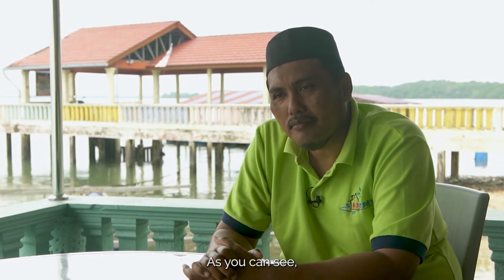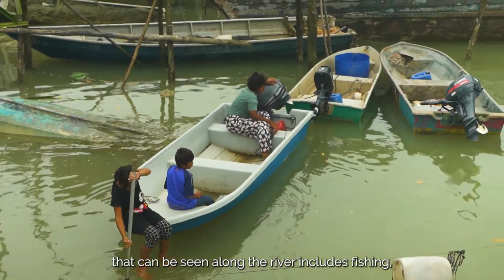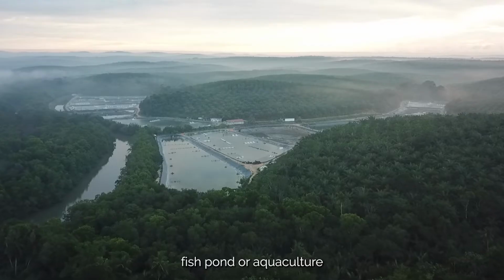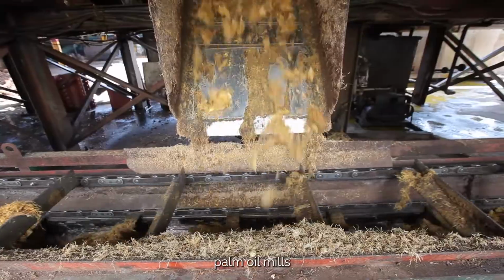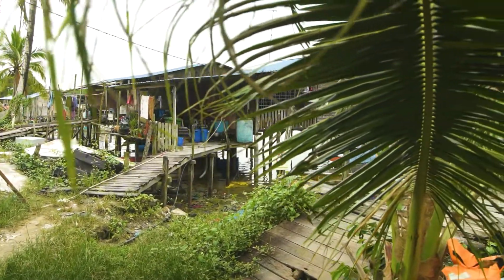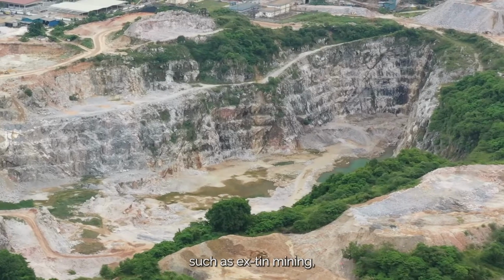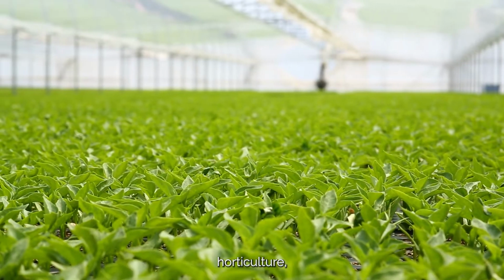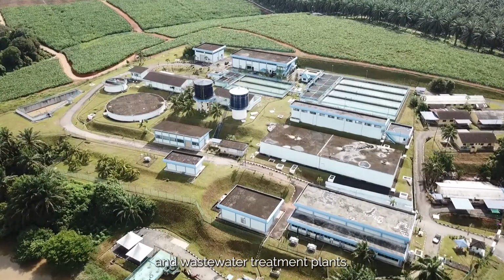Ya. As you can see, the various activities that can be seen along the river includes fishing, sand mining, fish pond or aquaculture, oil palm plantations, palm oil mills, and residential housing. Beyond what we could see here, there are other activities such as tin mining, poultry and animal husbandry, horticulture, vegetable plantations, and wastewater treatment plants.